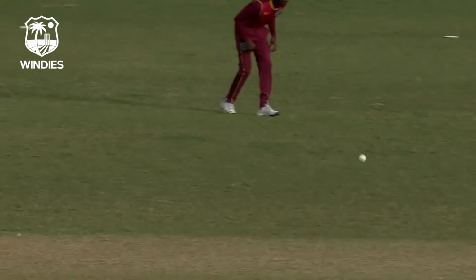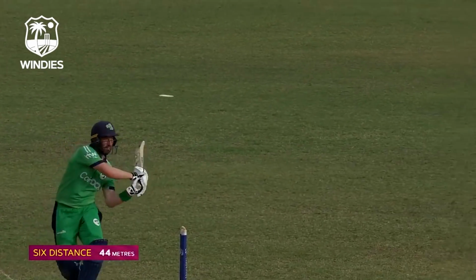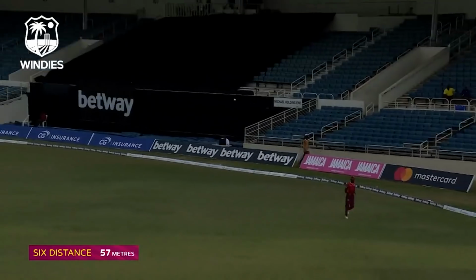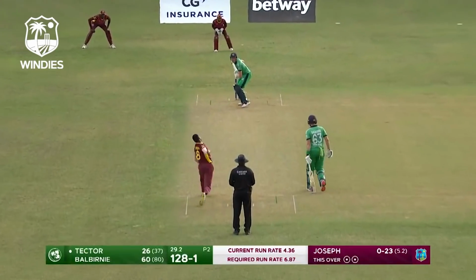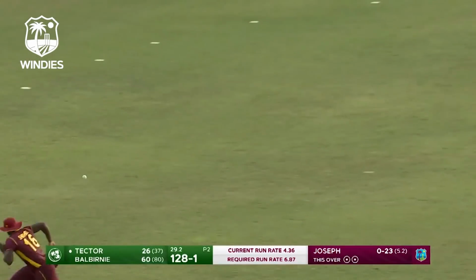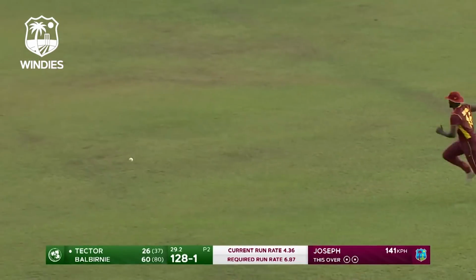Could see Alzarri love banging it short. Balbirnie didn't try to hit it too hard, just controlled it. But the key for Ireland is to take this game deep. Run back. 20 right, top shot. Lovely drive. Should skip away.